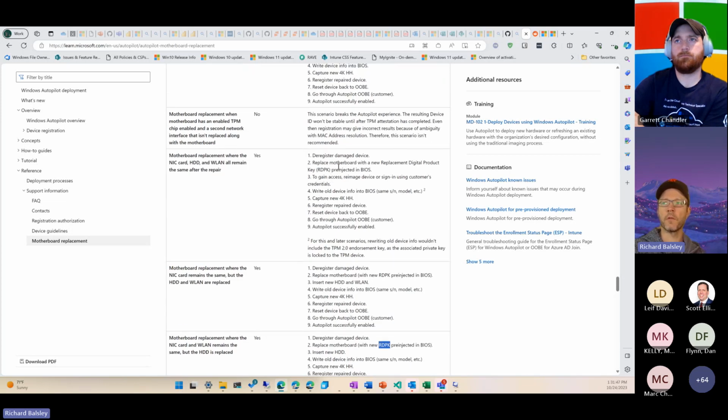And when you get these devices back, if they're not doing what they should be doing, then you'll know, hey, if they didn't put the product key in the BIOS, then we're probably going to have a problem. Not necessarily with Autopilot per se, but you will have a problem with something like subscription activation. The device won't activate. So you could have some issues there.